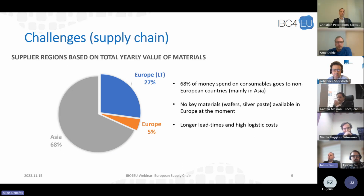Yeah, a few facts about the supply chain. I did some quick calculations of our expenditure on materials for the last year. Just a very quick summary would be that 68% of money that we spend on consumables goes to non-European countries, which is mainly Asia, not only China, but Asia. That, no secret, includes key materials like wafers and silver paste, and some other supplies that are needed for the metallization process, for example. Unfortunately, we cannot buy them in Europe at the moment, and this then brings us some challenges like lead times, costs, and maybe less impact on the supplier in terms of negotiations as well.